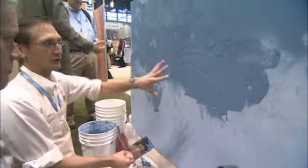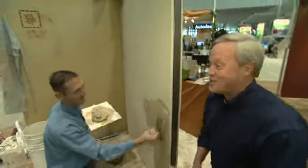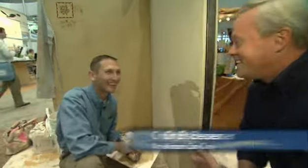Now this is a booth we've been to before. It's from a company called American Clay, and it seemed like every time we drop by, the owner of the company, Croft, is always getting his hands dirty. How's it going, Croft? It's going great, Danny. Now tell us a little bit more about American Clay. You guys been around a little while.